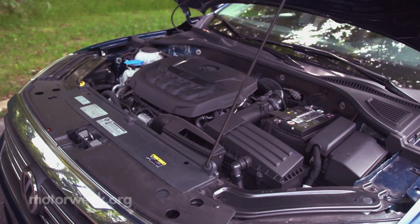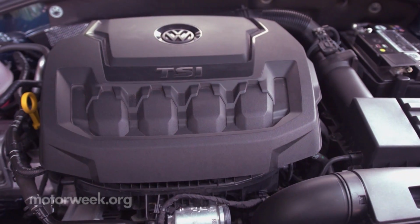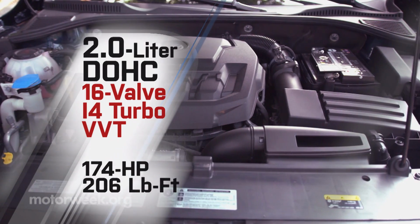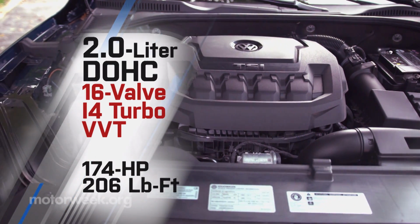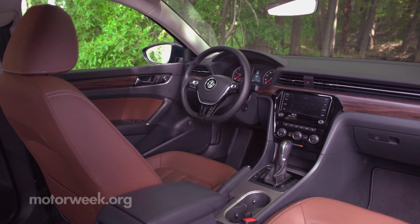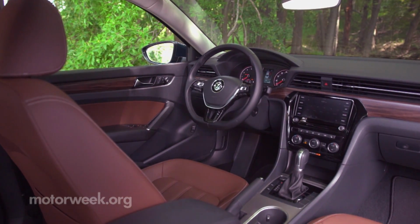The days of having multiple engines to choose from in the Passat are long gone. Now limited to just the 174-horsepower 2-liter I4 turbo. But for the good news, it delivers 22 additional pound-feet of torque thanks to a slight retune, now cranking out 206 pound-feet. It sticks with a 6-speed automatic transmission and is, of course, front-wheel drive only.